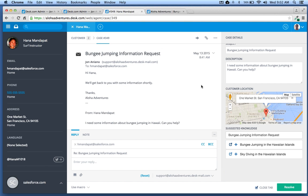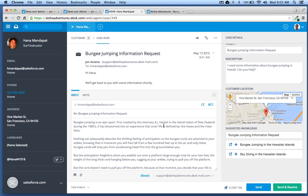Now I can, as the agent, if I want to see this article in the Desk knowledge base, I can click a link and go see that article. Or through the power of Canvas, I can actually interact with the case that we're looking at right now. So if I want to take the information from the knowledge base article, for instance, this bungee jumping article, and insert it into the email draft, I can quickly and easily do that with a click of a button. So what we've shown here is creating a custom agent experience using Canvas that communicates with the Desk API to search our knowledge base and also communicates with the Desk API to update and interact with the case in action.